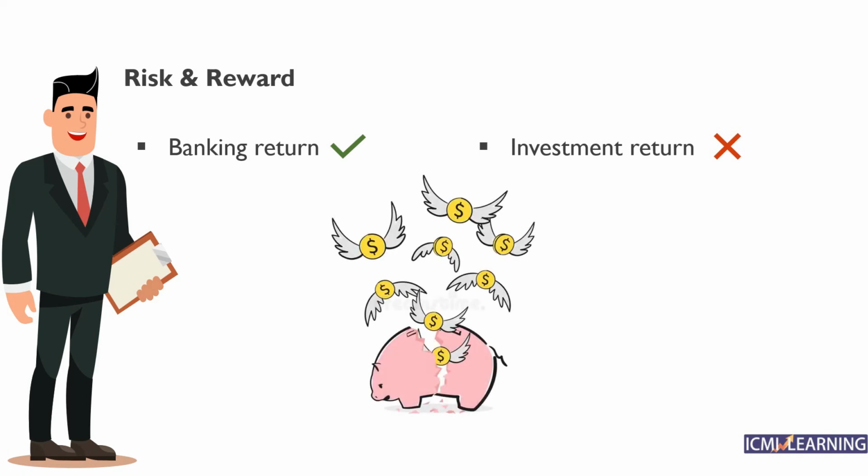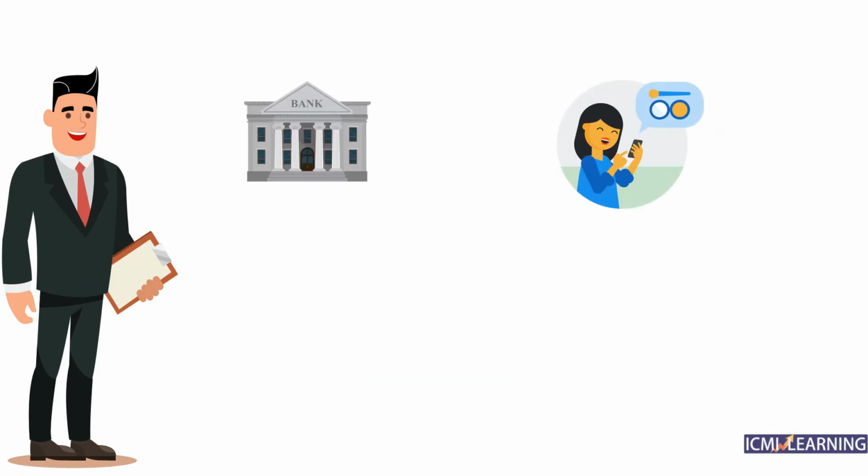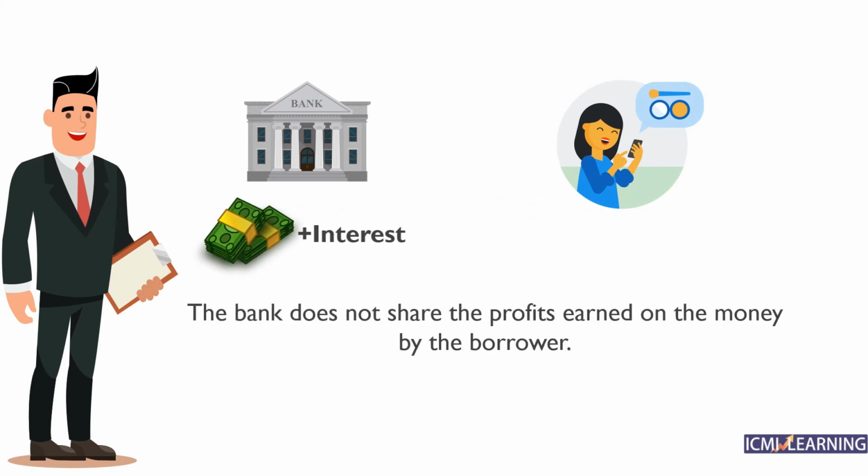If not, they could easily lose money because if the lending is successful, they get their money back with interest. But the bank does not share the profits earned on the money by the borrower. So, they should not be taking excessive risks. This should be left to investment or equity financiers.